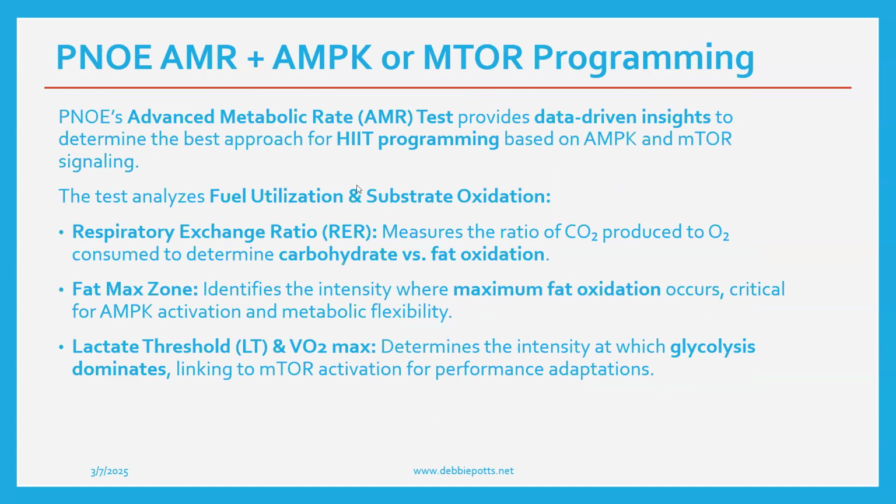Okay, so when we're doing the PNOE test, the AMR is an active metabolism test. How do we know if you're using fat enough? So the respiratory exchange ratio, to review, is called RER. We're measuring with the face mask on and analyzing the air. The gas you're breathing is O2 in and carbon dioxide out. That tells us the ratio of carb to fat oxidation. When we're doing your treadmill test or whatever cardio machine, fat max zone is the bottom of zone 2, and the top of zone 2 is your crossover point where carbs increase, and that's also called LT1.